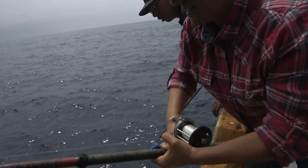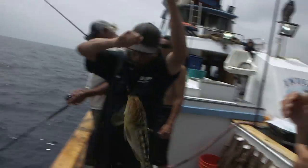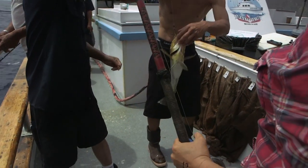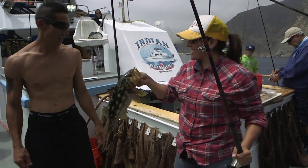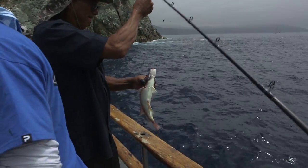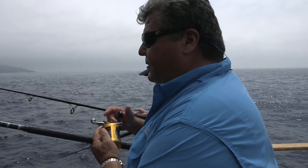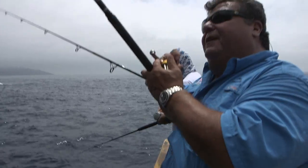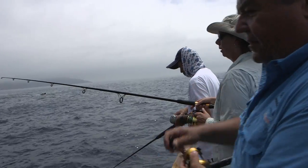Really big bass. Nice sheephead. What number are you? One. Just working that bucktail, letting it fall down and getting bit. There we go. Just letting that bucktail fall along the edge of the rocks there. I got squid on there, just letting it fall. And fish are coming up.